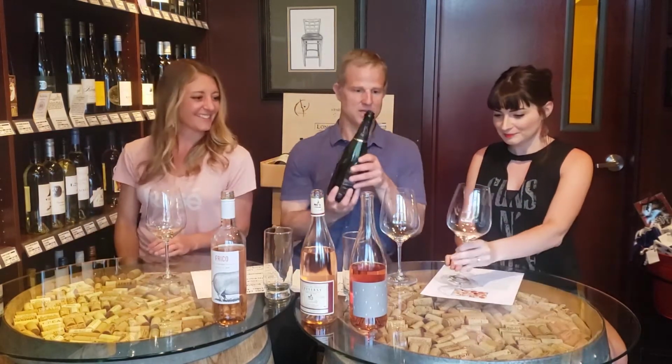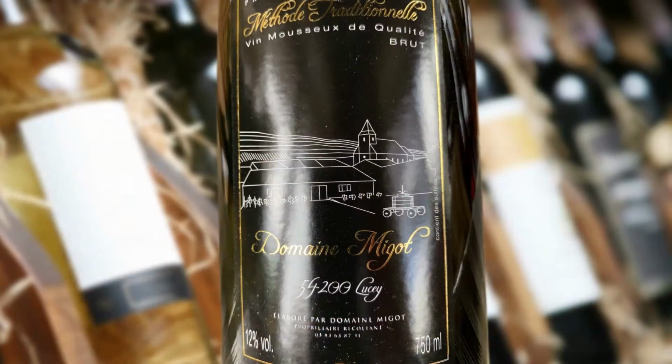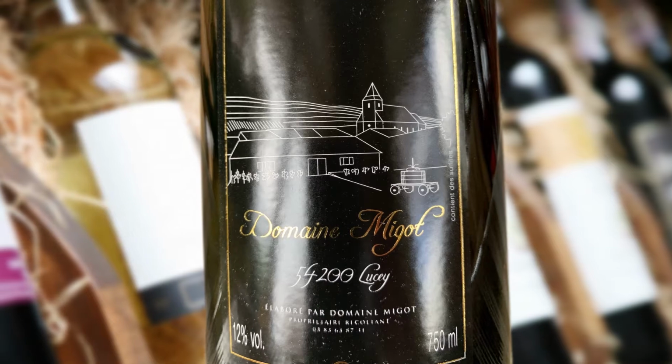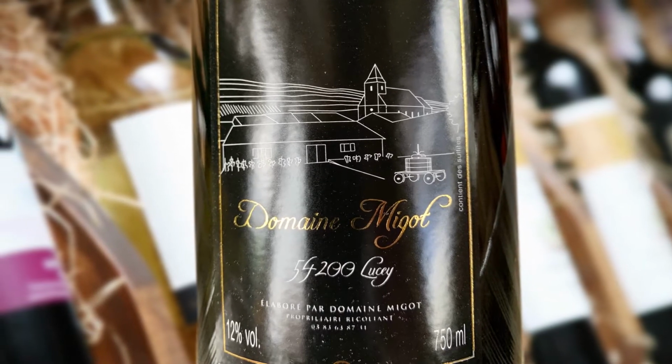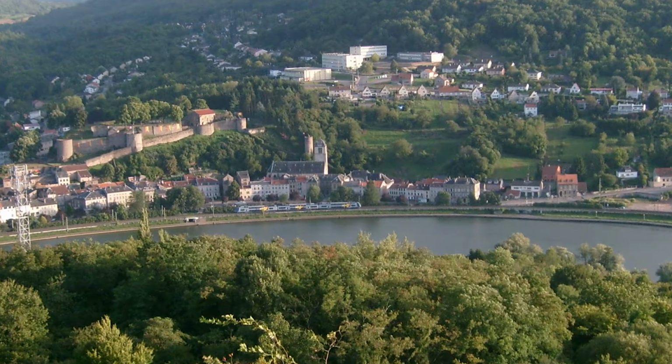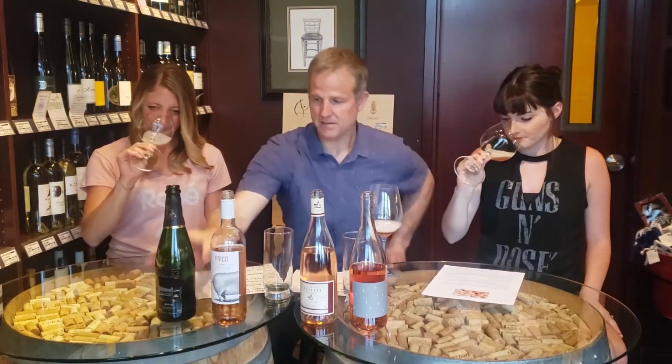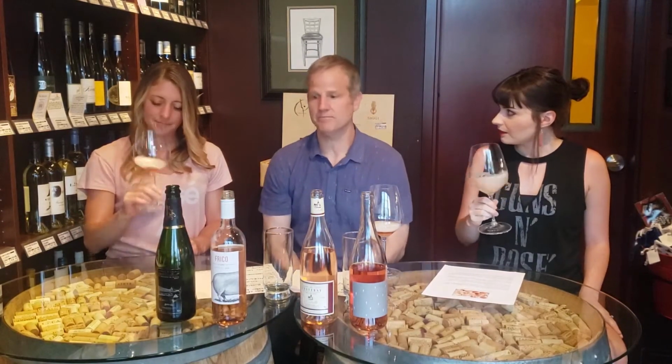Cool. Let's dive into the first one. Well, the first wine is a little producer called Domaine Migaud. They are in a region called the Lorraine Valley, which is in France. It's located basically right in between Alsace and Champagne. And this wine is made method champenois, so made just like champagne.